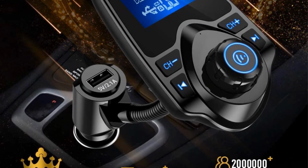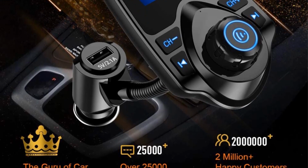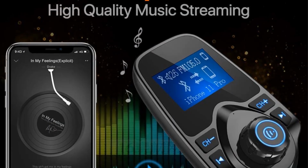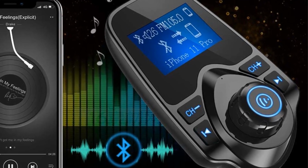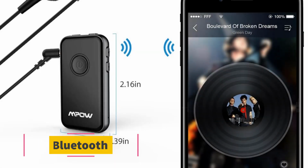This Bluetooth FM transmitter type adapter plugs into your car's cigarette lighter and connects your phone via Bluetooth with your radio signal and frequency. It has a large 1.44-inch screen that displays incoming phone calls, music selections, and your car's battery voltage. At number 5.